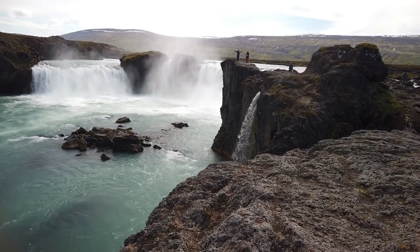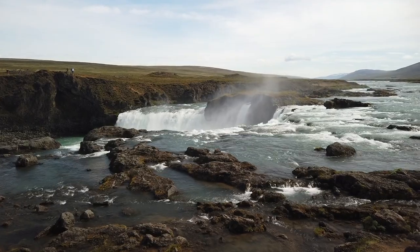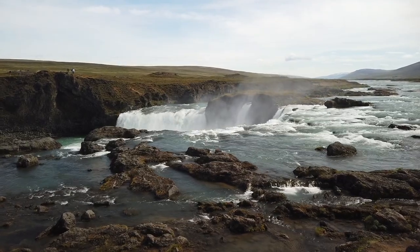Yet another selfie location. These falls could also have been a location in the Prometheus movie.